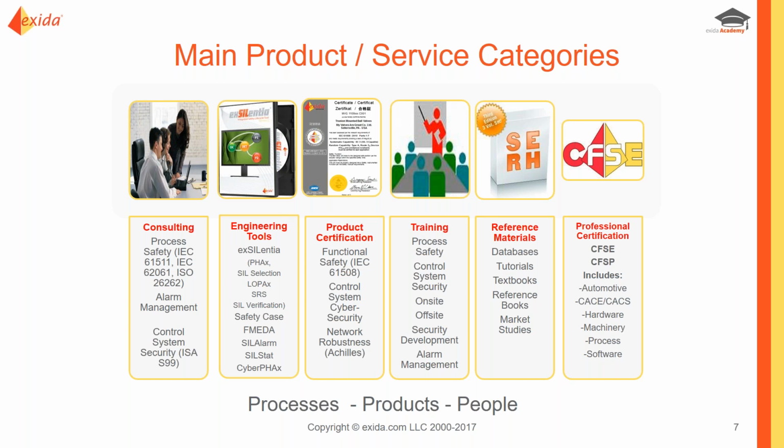We have alarm management, we have cybersecurity, 62443. We do engineering tools, which have been extremely helpful to me. I've been here for about 5 years at Exida, and I'm just now getting into the engineering tools, and I can't believe I didn't use these sooner. It's so nice having a software program to do things for you.